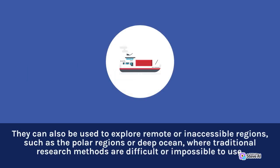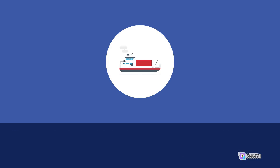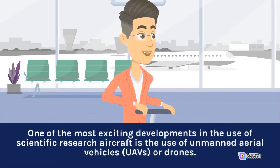explore remote or inaccessible regions, such as the polar regions or deep ocean, where traditional research methods are difficult or impossible to use. One of the most exciting developments in the use of scientific research aircraft is the use of unmanned aerial vehicles, UAVs, or drones.